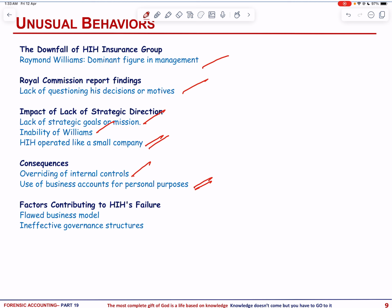It has been contended that the HIH collapse was not primarily due to systematic fraud, but rather stemmed from two key factors. First, HIH operated with a flawed business model that consistently underestimated its claim provisions. Secondly, the governance structures, including the board and senior management, were ineffective as they permitted Williams to exert disproportionate influence over the decision making process. This case highlights the importance of strategic leadership in governance, the need to promote a culture of accountability and inquiry, and robust oversight and internal controls.